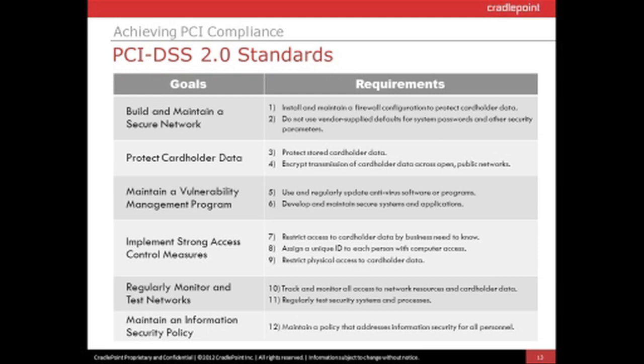Antivirus software: hackers love to put software on computers inside a network and use that as a kind of proxy for gaining access to information that they shouldn't. But also make sure that your systems and applications are properly designed, implemented, and secured through proper configuration. Once you've got your system set up, you want to implement strong access control measures. You want to restrict access to cardholder data specifically to people who have a need to know. Once you've determined who should have access, you want to make sure that each person has a unique ID, so that someone can't log in pretending they're someone else and try to get access to data that they shouldn't.